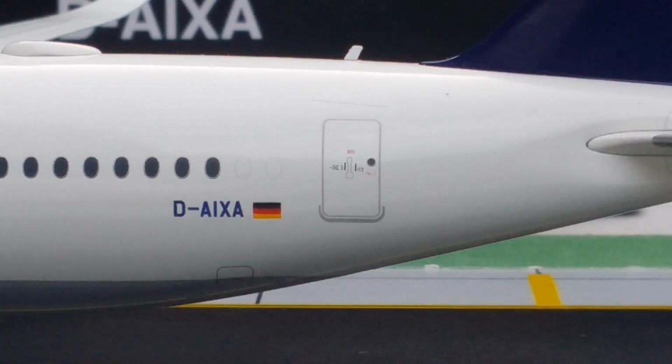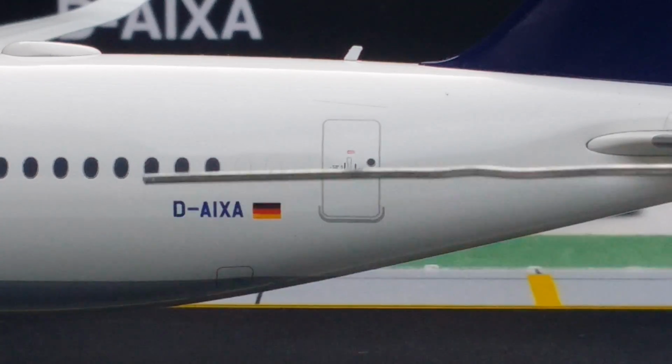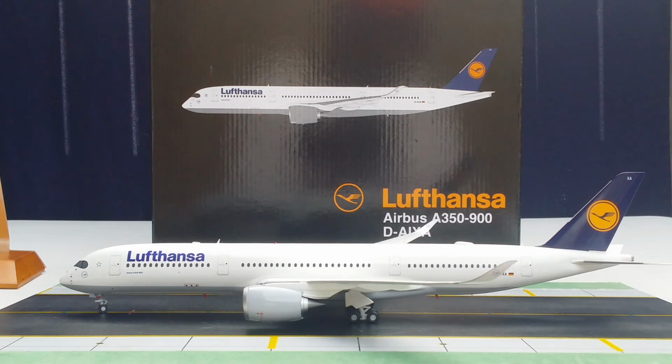Alright, we're at the back of the aircraft on the port side. But you see right below here, there is the aft cargo door right there. And then the registration ship number, D-AIXA. This aircraft is the first of 25 Airbus A350-900XWBs to enter Lufthansa's fleet. And the first test flight on this aircraft took place on November 29, 2016, and it was delivered to Lufthansa on December 19, 2016.